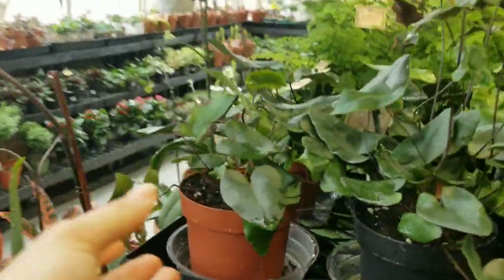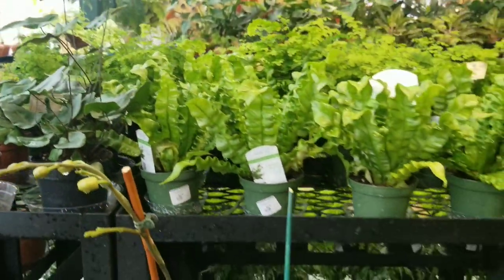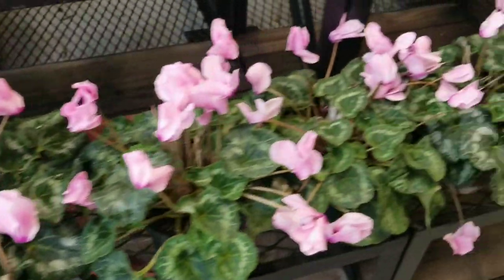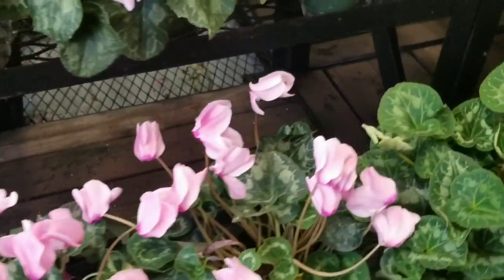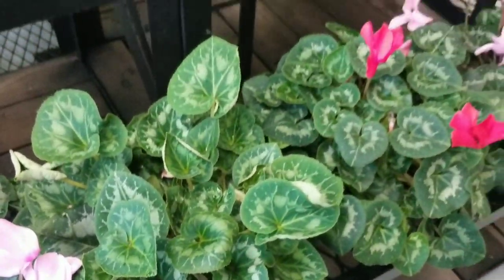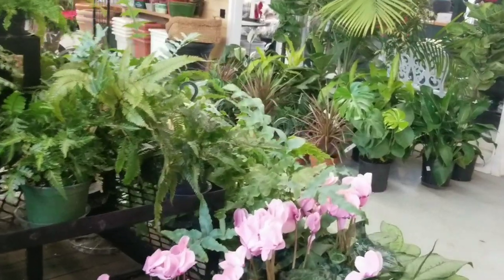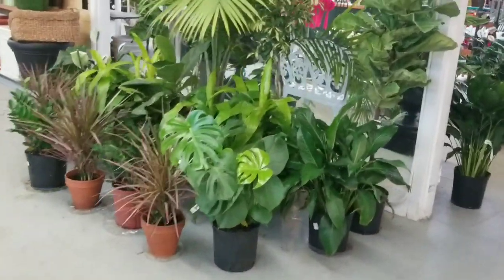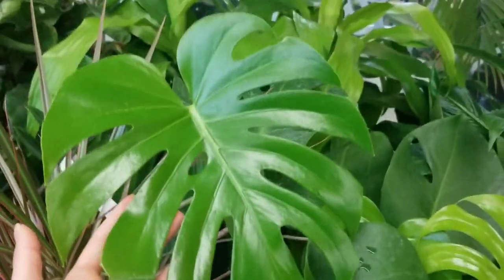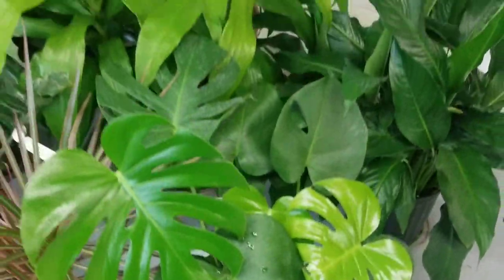This is cute. I had one of these and safe to say, it didn't last long. Some cyclamen. I've mentioned before how much I love the foliage. I think this plant is super underrated. Ooh, this is new. Sorry, I have ADD when I'm in here. Look at this leaf. Wow. This is where I got my Monstera. It's a cute one. Looks like they got more in.